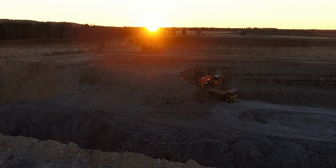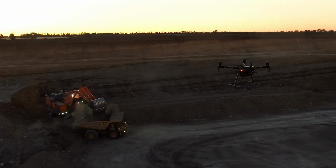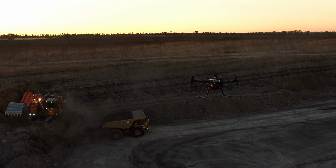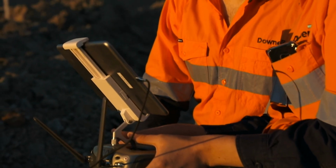Technology has changed the way I work because it's provided me data more quickly, better quality data, which makes me make better decisions. It's also made the mining industry or my work a bit safer because I don't need to go straight to an active mining area where there's lots of hazardous activities occurring. I can stay out of that danger zone.